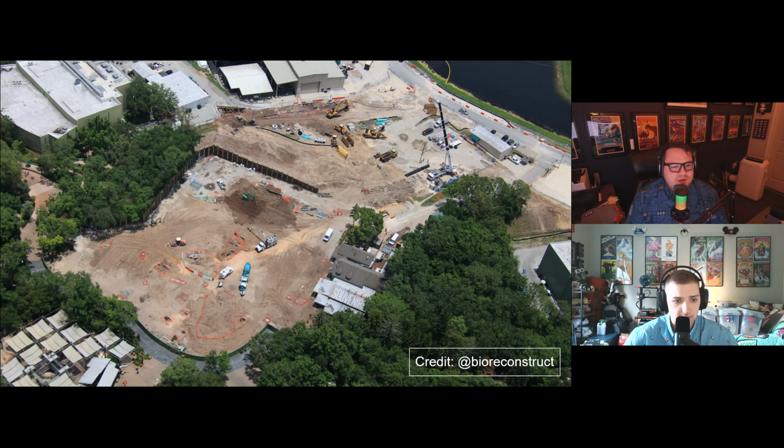Making way for all that new Indiana Jones stuff over there, man. That is absolutely true. Oh, you got to hear that whip crack. I mean, I am a huge Indiana Jones fan, as you guys all know. But yeah, sadly, the Boneyard will be closing on September 1st. I'm interested to see if they actually just bulldoze the whole thing or if they kind of retheme it.